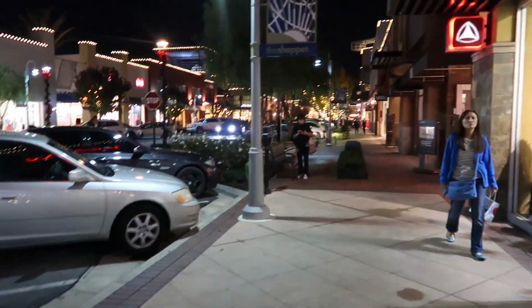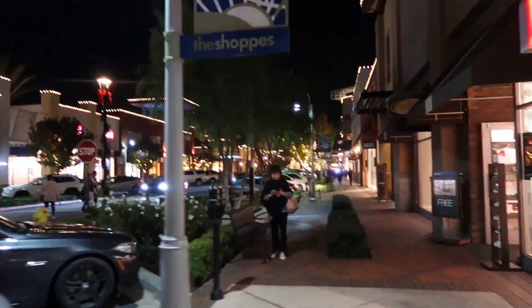It reminds me of the Grove. Have you been to the Grove? I was just gonna say that. I don't go too often. Yeah, but it's like the street this way.